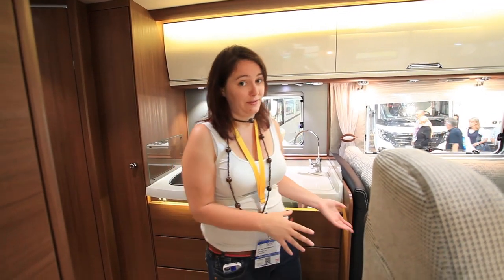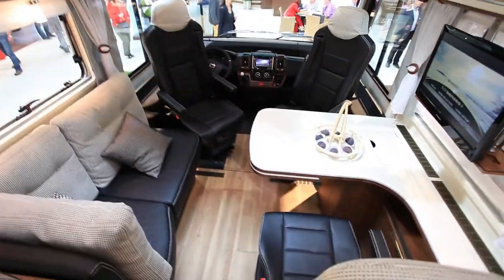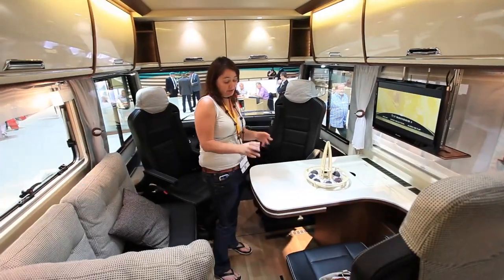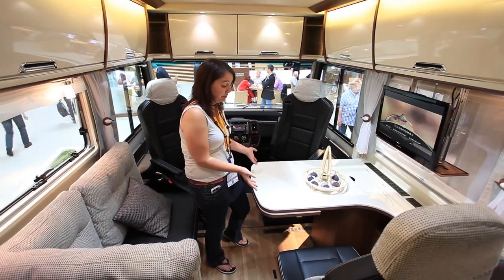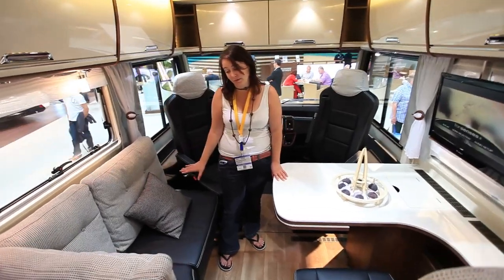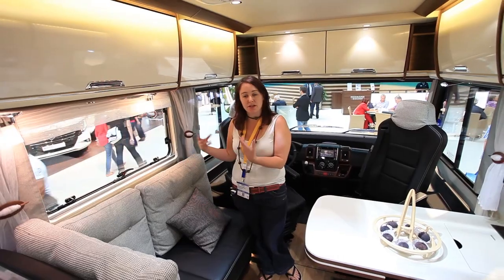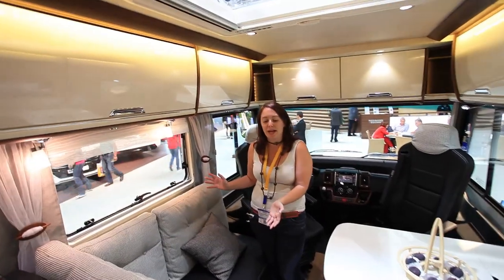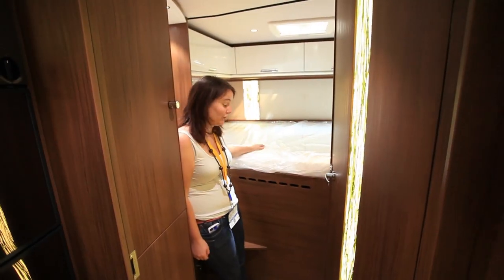A real feature of this motorhome, however, is the bar lounge layout at the front. You've got this forward facing travel seat, which is secure and crash tested, opposite a desk style table which pulls out for extra dining space, and a lovely little sofa area. Niesmann's feature is these mix and match cushions, so you can choose from a huge number of combinations to suit your own particular style. At the back you've got this transverse double bed.